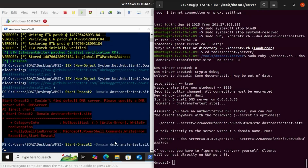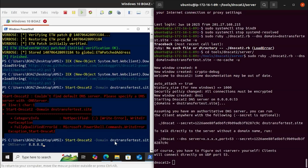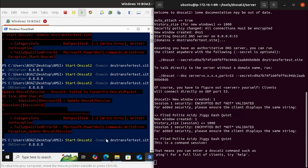In this part, we can define the DNS server. On this occasion, we can use, for example, the Google DNS server. It's very common. And now waiting for the connection.